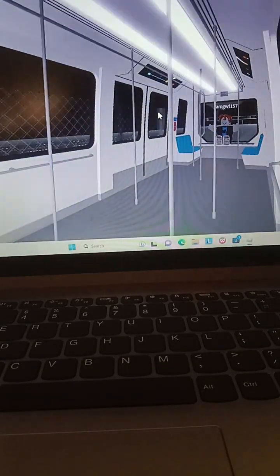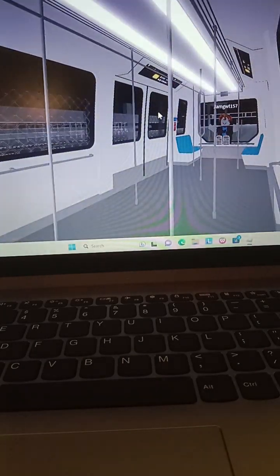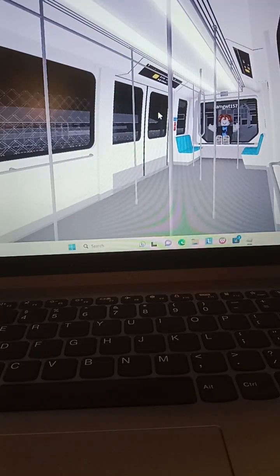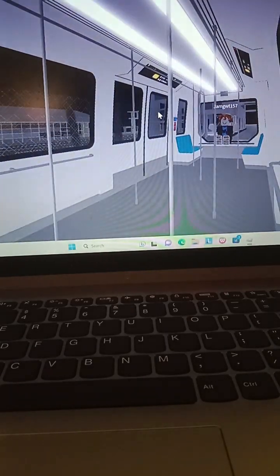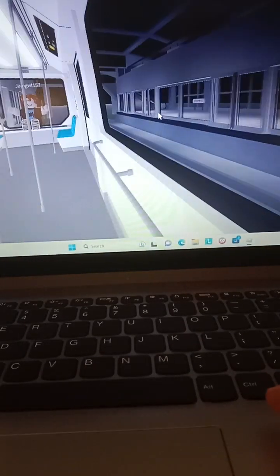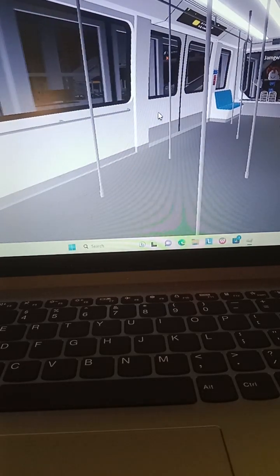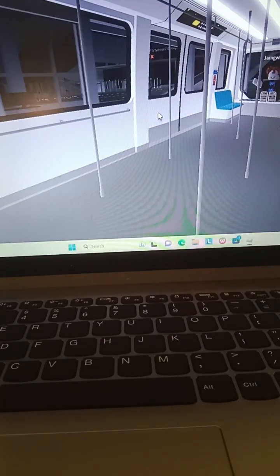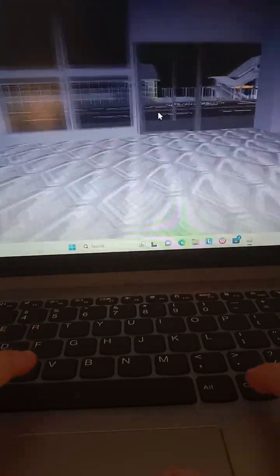Please hold. We are approaching Domestic Terminal 2 and Budget Terminal. Please remember to take your personal belongings with you. This is Domestic Terminal 2 and Budget Terminal. Next stop, International Terminal 1.